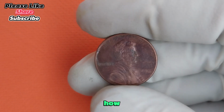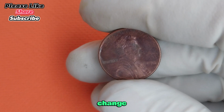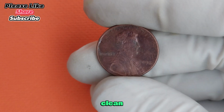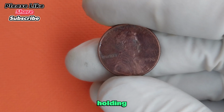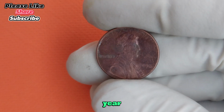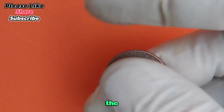Part 4. How to identify a $116,000 penny in your change. You heard that right. The next time you get change at the grocery store or clean out your coin jar, you might be holding a treasure. Here's what to look for. Mint mark: it must have a D under the year. That means it was minted in Denver. Date: 1998 is the magic year.